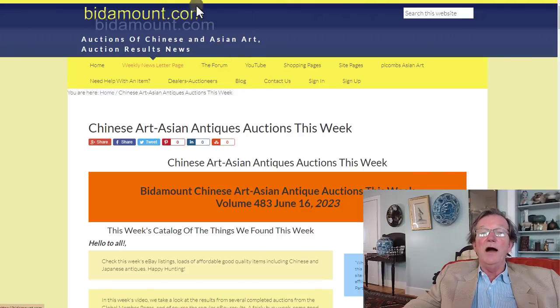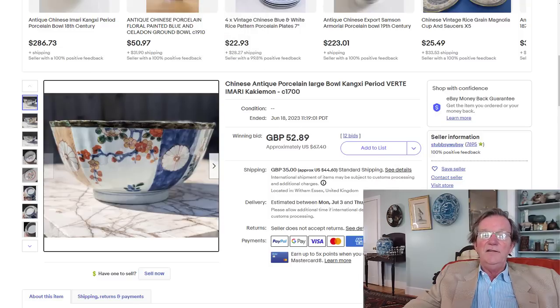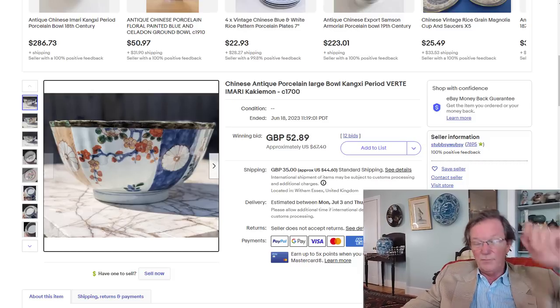What happened last week? Well, it was a good week, and there were some very good prices, but I'm going to start with this. This was a bowl that I talked about a couple of weeks ago, and I got an email from somebody this week who got this bowl. It's one of the regular viewers here. He picked this Kangxi bowl up for $67. And I have no idea why it went for so little money.